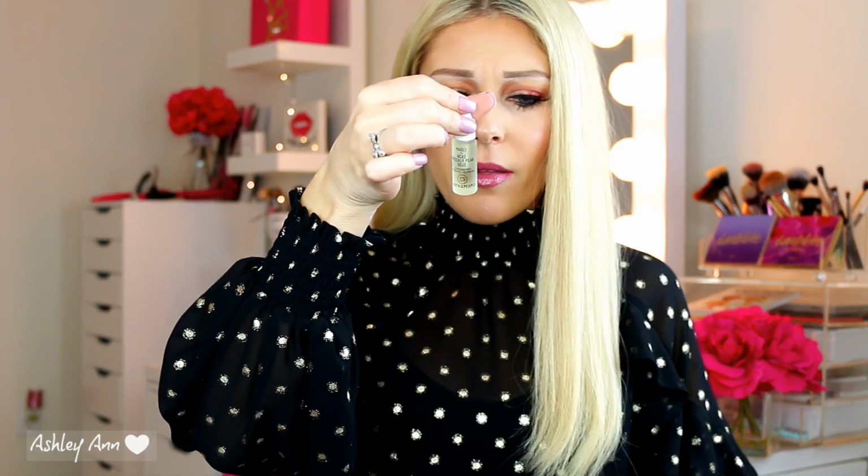Next is this Maki and Acai Prickly Berry Goji, if I'm saying that correctly, Super Berry Hydrate and Glow Oil. So it's basically a facial oil. It is by the brand Youth to the People. So let me just take it out to see. That's what it looks like right there.